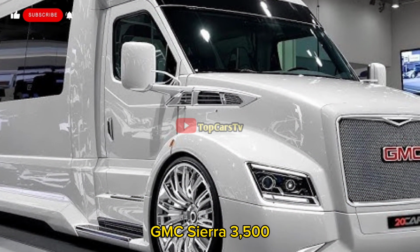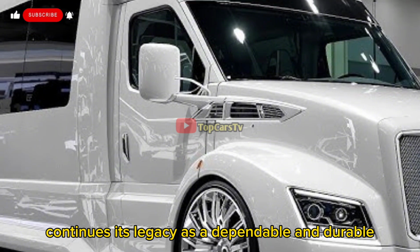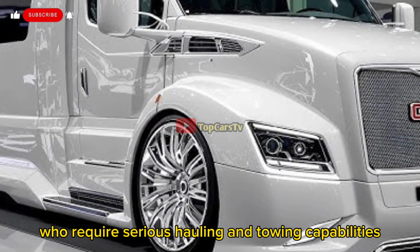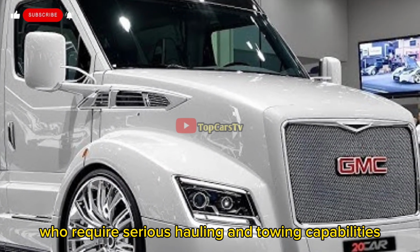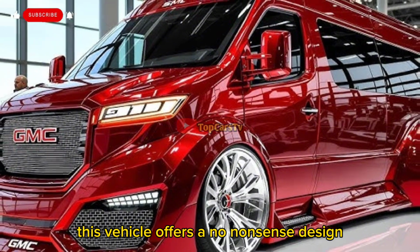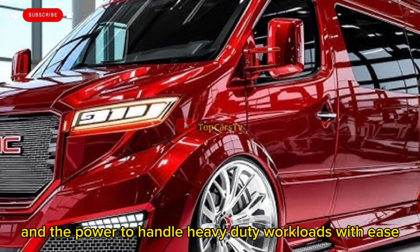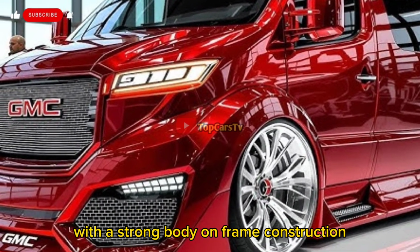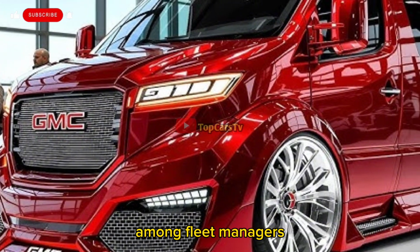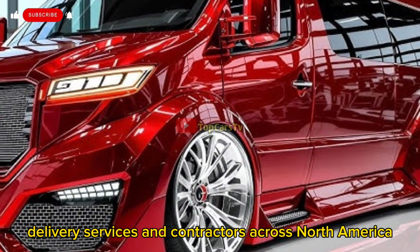2025 GMC Savana 3500 continues its legacy as a dependable and durable full-size van, designed for businesses and individuals who require serious hauling and towing capabilities. Built with a focus on functionality, this vehicle offers a no-nonsense design and the power to handle heavy-duty workloads with ease. With a strong body-on-frame construction, the Savana 3500 remains a favorite among fleet managers, delivery services, and contractors across North America.